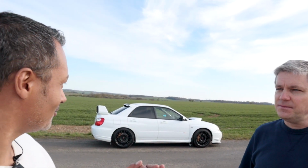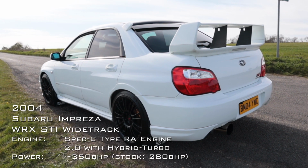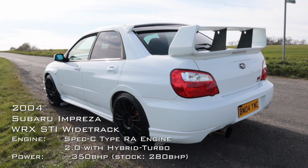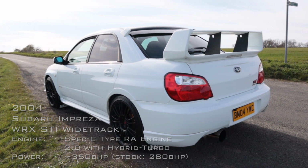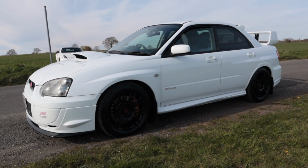Let's talk about the car. So, it is a Subaru Impreza STi. Tell me all the numbers and the letters. It's an STi, it's a JDM, so a Japanese import. It's a wide track. You can tell by the little bit of plastic over the rear arch. So it's got a 10mm wider track on the back of it compared to a normal STi model.